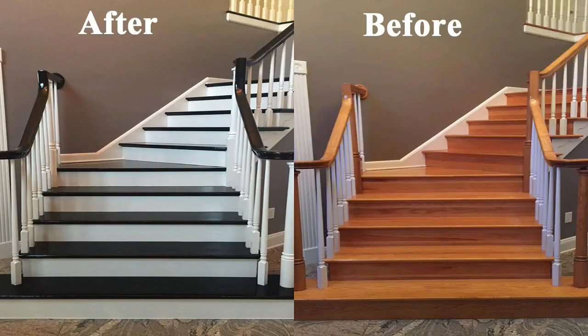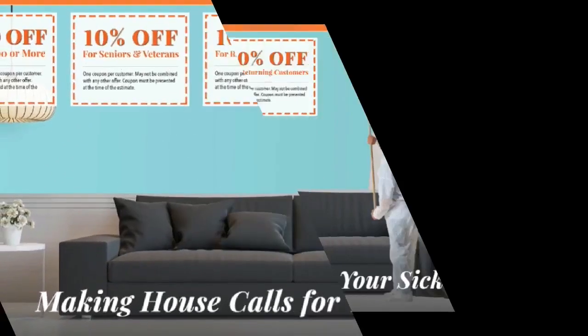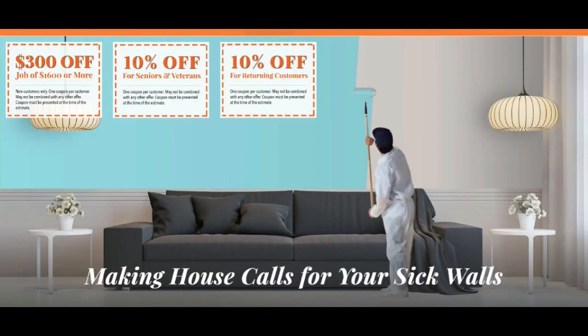Paint Doctor also believes in a strong community involvement as well by supporting several local sporting teams, leagues, and schools. Paint Doctor services include interior and exterior painting as well as carpentry. Please visit our website at paintdoctorpainting.com for information or coupons to help with your next job.